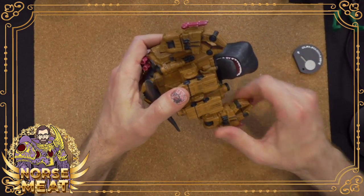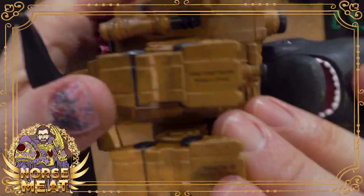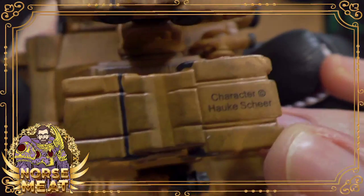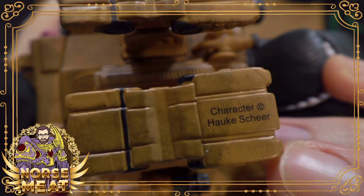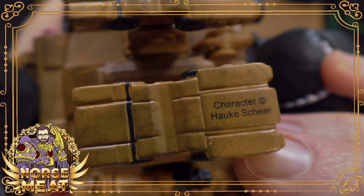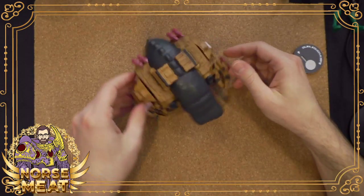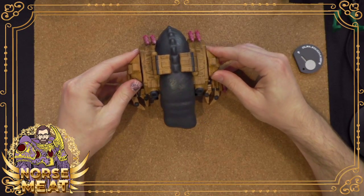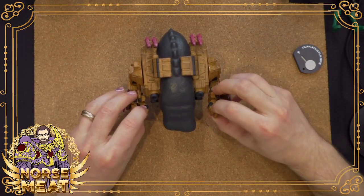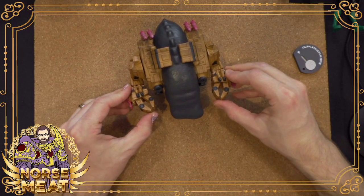Let's see, it does have deep fried figures made in China. Oh, and then it does have, actually that's cool, the character copyright with the artist name on there. Neat. Yeah, it's just a dreadnought. Well, I know this is not for everybody, but I like it. I think it's cool.